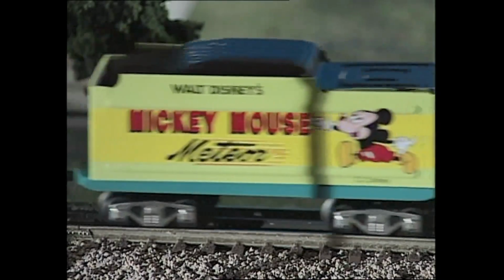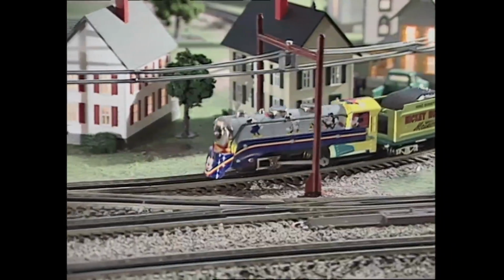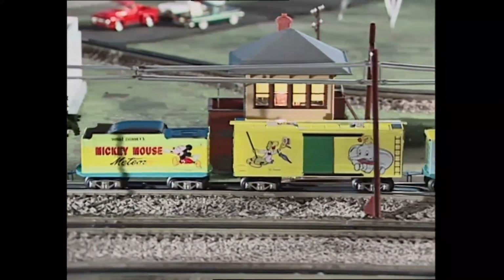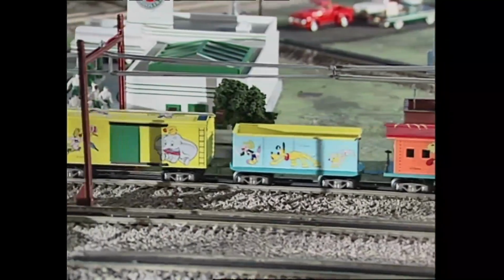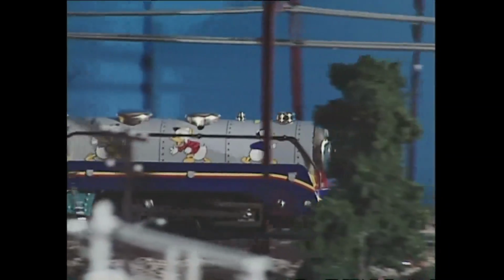The Mickey Mouse Meteor, a Marx train set for the Walt Disney Company, is really cool. It's got that Disney theming all around it, with Disney characters like Mickey Mouse, Minnie Mouse, Donald Duck, Daisy Duck, Pluto, Goofy, Snow White and the Seven Dwarfs, and so much more decorated around the set.